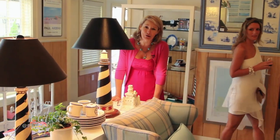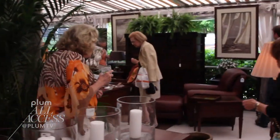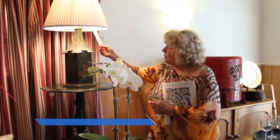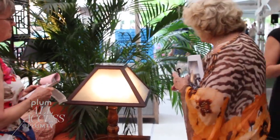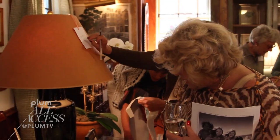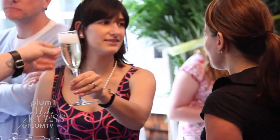This is one crazy, fun night in Southampton. See what the price of these lamps are. $120. That is not bad. Now this is an interesting lamp. $200. This would be great for my son. I have to admit I have a lamp fetish. I've got a basement practically filled with lamps, but I found some more in this show, so I bought them.